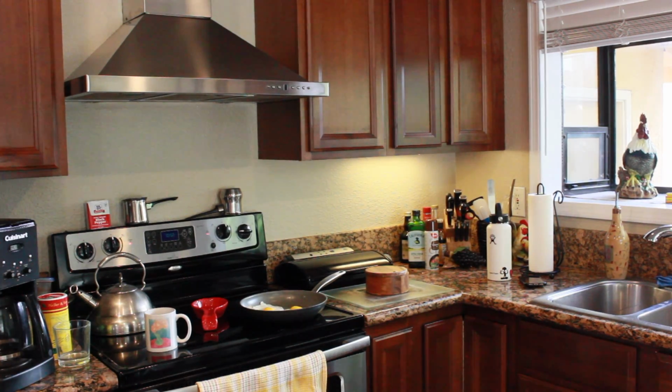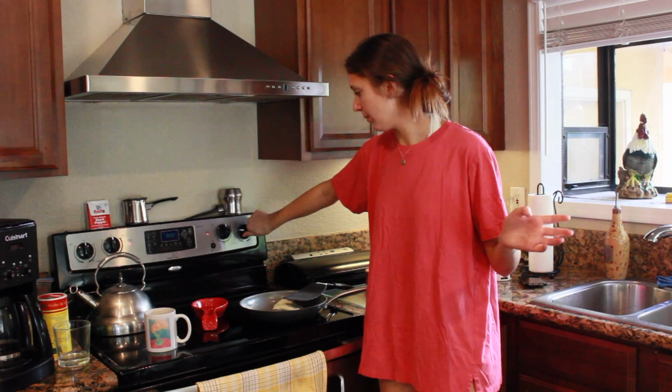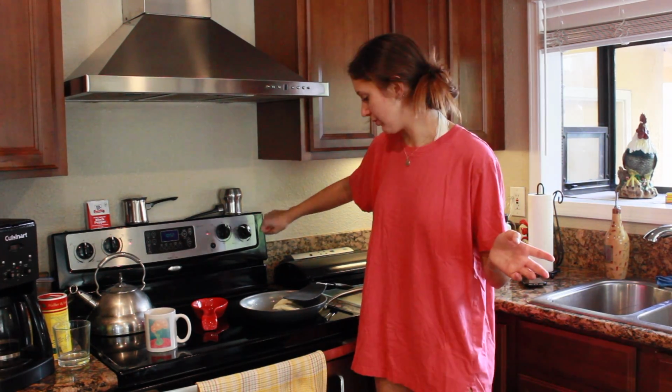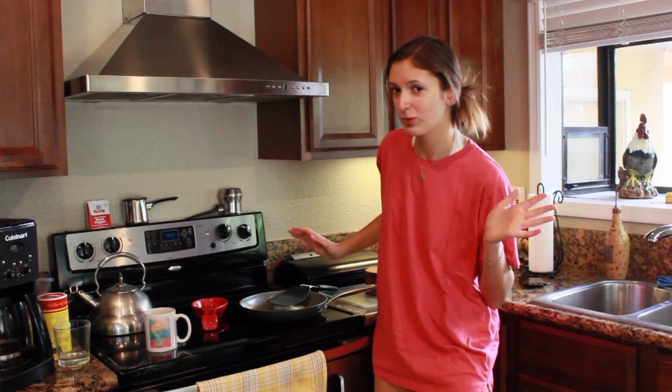I can't find a spatula and I'm about to burn my eggs. The spatula is too big. Oh, beautiful. All right, now I'm gonna turn this super low because I really just wanted to cook the outside, but I like when the egg yolk is kind of liquidy but kind of cooked, so like in the middle. Usually I would just eat it like that, but for this video I want it to be a little fancier, so I'm actually gonna cut up some avocado.